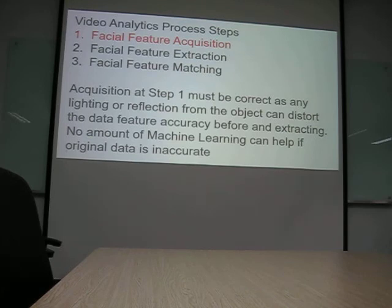So facial recognition is that you do facial feature acquisition, then you do extraction, then you do matching. Step one must be correct before you can do anything. If your acquisition is wrong, there's nothing you can do.